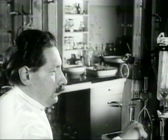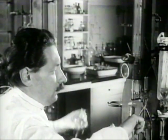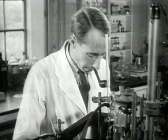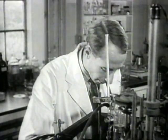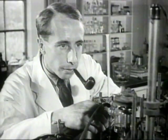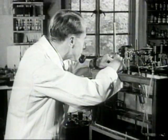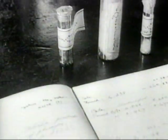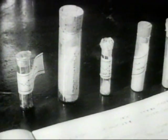The Oxford chemical team set out to find what penicillin is made up of, what its component parts are. And this was perhaps the most difficult task of all. They had very little penicillin to work with, and under many conditions, it lost its power. For 2 years, they struggled with the problems involved. And then, at last, they were successful.